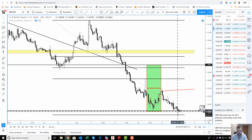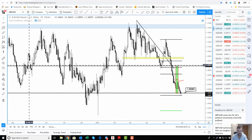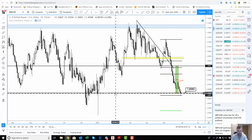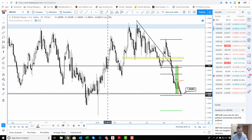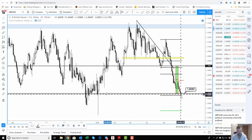Cable, on the other hand, we can see we've pretty much found a base at 126. If we break that down to the daily chart, you can see this. I've highlighted the price label in here. I'm just looking at this low close here before we had that flash crash and then the move, and that's pretty much where we stopped yesterday.